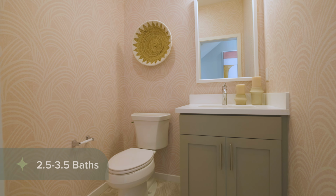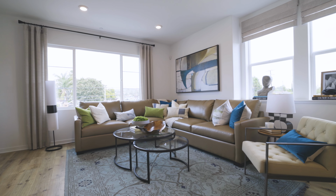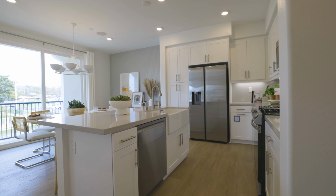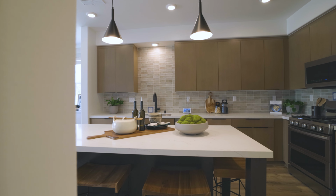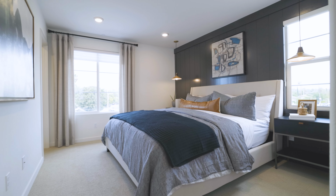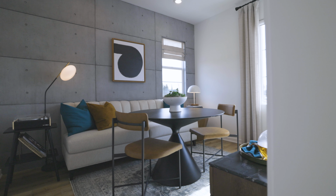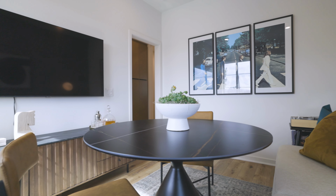2.5 to 3.5 baths. These new townhomes in Puente offer homeowners open concept floor plans, spacious kitchens, decks and porches in select plans, and 2-car garages with direct access. All primary bedrooms include walk-in closets and dual vanities in the ensuite bath. Many of the secondary bedrooms also offer walk-in closets.